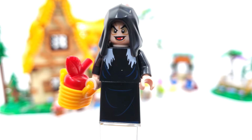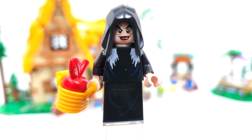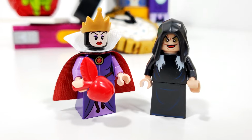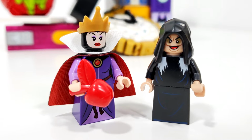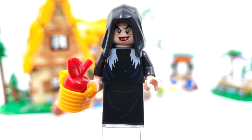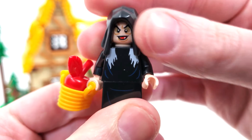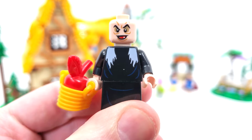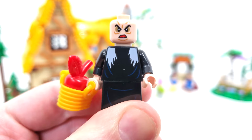Not returning from the Disney castle, but the Disney Villains icon set from last year, we have the evil queen disguised as an old hag. We did get her undisguised version in the CMF series last year, though I definitely think this was the right way to go, as this is how we see the evil queen in this scene, so it just works so perfectly. We get prints from the front of the skirt, as well as the torso right there with the hair. We get a double-sided facial expression, one with an evil cackle from the front side, and then more of a scowl, angry look from the back side.